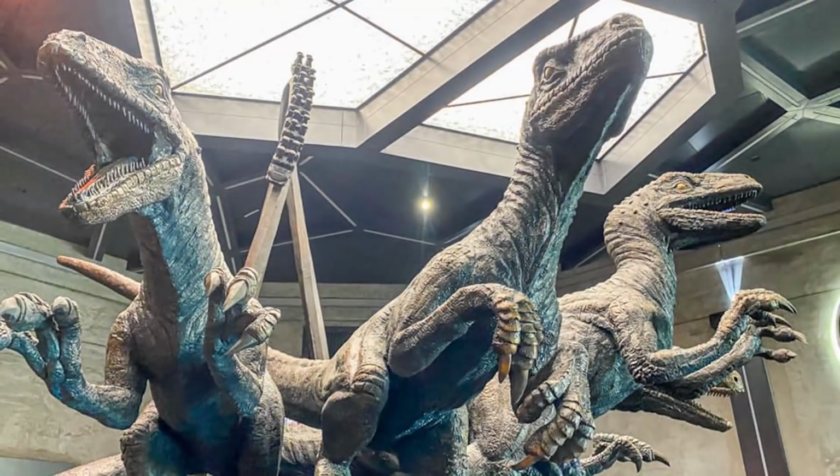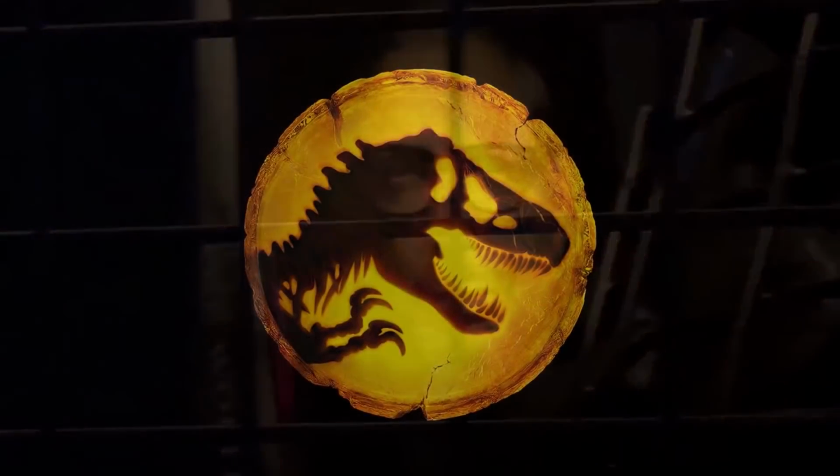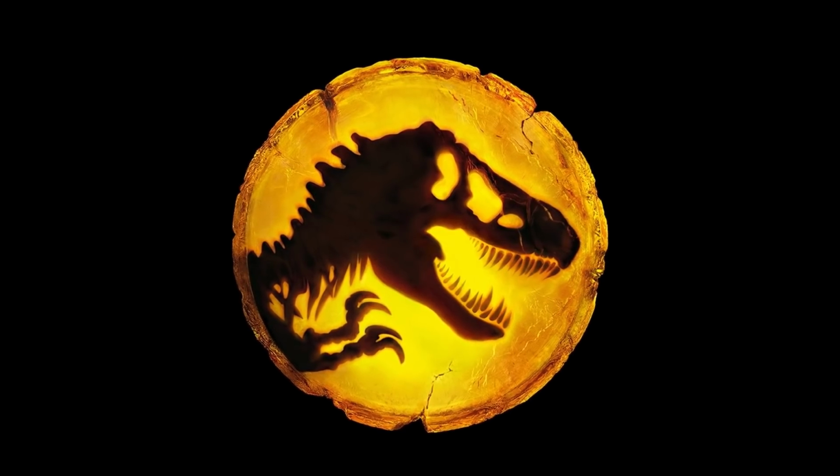Well, recently on Universal Studios' new Velocicoaster ride of all things, Ian Malcolm makes another appearance, this time teasing his point of view and role in next year's newest entry in the series, Jurassic World Dominion.